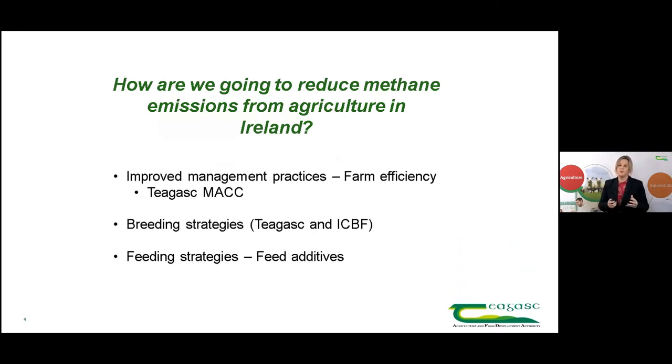Now, the first way to do this is to follow the advice in the Signpost Farms and to use the measures laid out in the Teagasc MACC. Lillian mentioned it, and others today and yesterday. And this is really to improve your management practices and enhance farm efficiency.